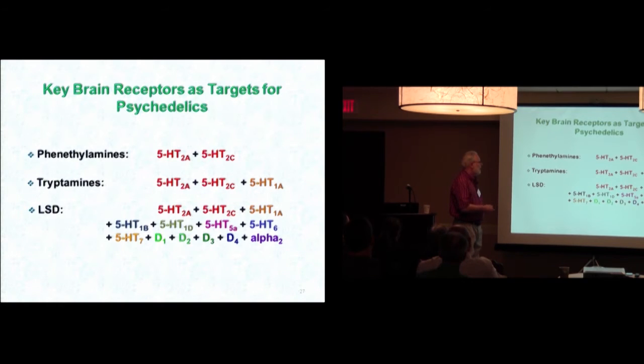So that's the necessary but maybe not sufficient receptor activation.